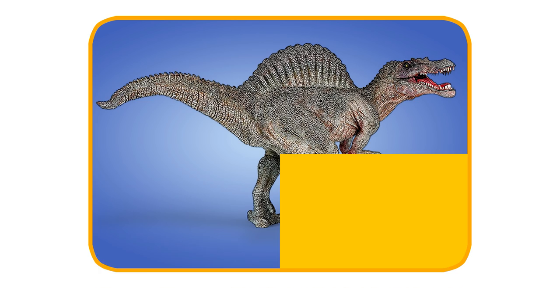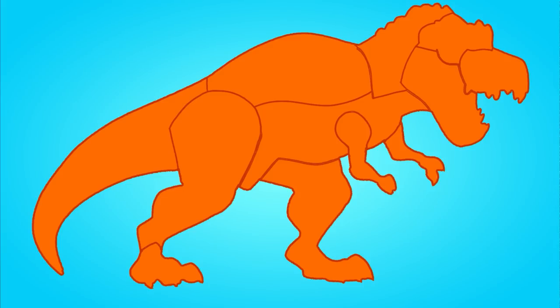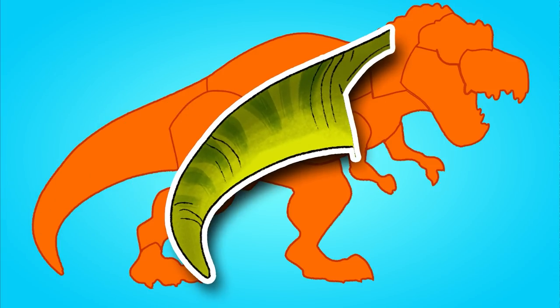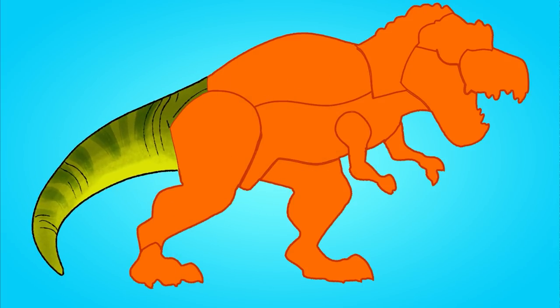Spinosaurus. Baboo! Hi everyone! Today we're looking for a big scary dinosaur! Can you guess what dinosaur this is? Let's look at the first piece. Oh, I think this is its tail. Yep, there you go. It's long and it's green.